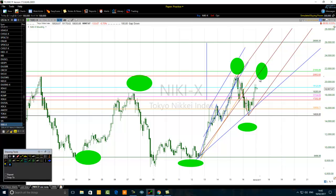But if it breaks above it and finds support or displays a higher low or forms a bullish chart pattern above 19123, well, it will take us to the next level, 20852. Remember the median line of the pitchfork tool.